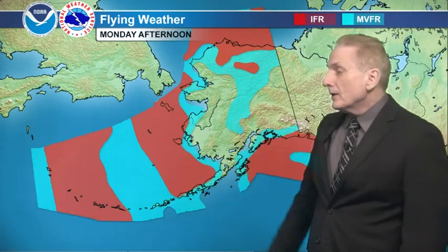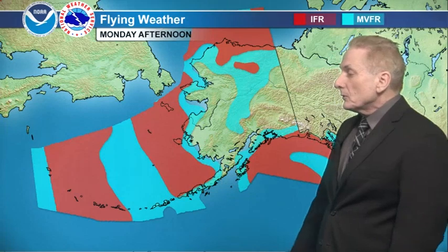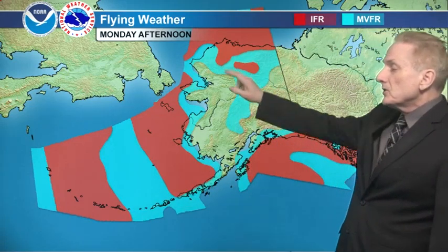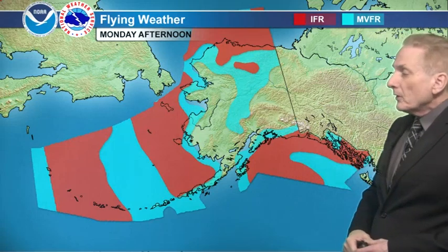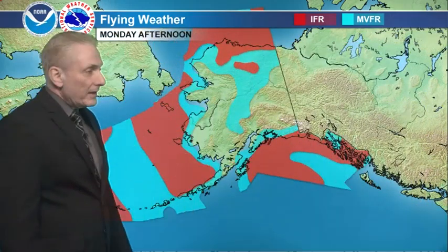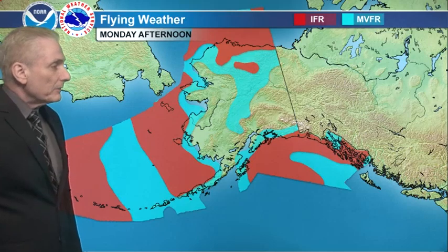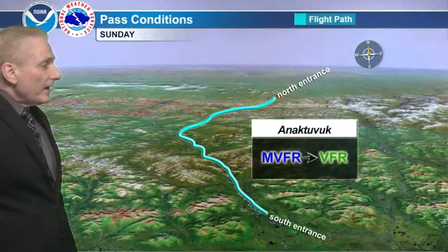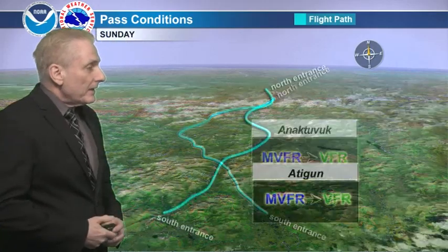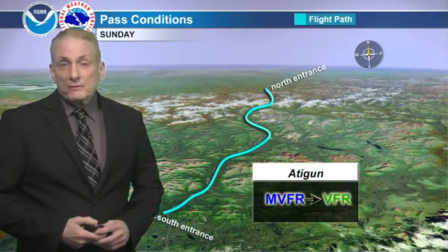This persisting here along and off the coast from St. Lawrence Island, crossed or very near the Pribilofs there, down to the Bering Sea side of the peninsula. Another widespread IFR zone out to the west there, central Aleutians, Adak, Atka to Shemya. Arctic coast, part of the north slope into the Brooks Range, some IFR. IFR continues here, plaguing the southeast coast into the Gulf of Alaska with marginal VFR for Prince William Sound. Anaktuvik, marginal VFR, gradually improving to VFR during the day, as does Arctic Village, marginal becoming VFR.